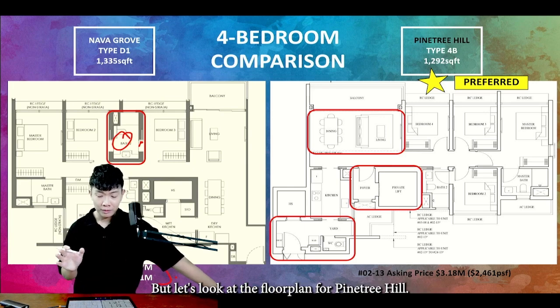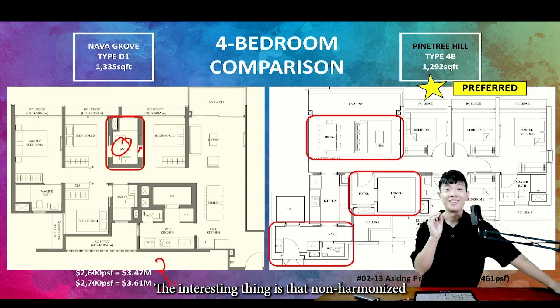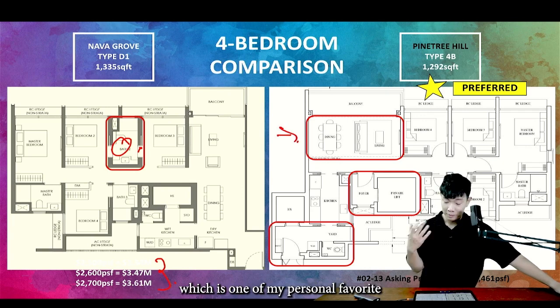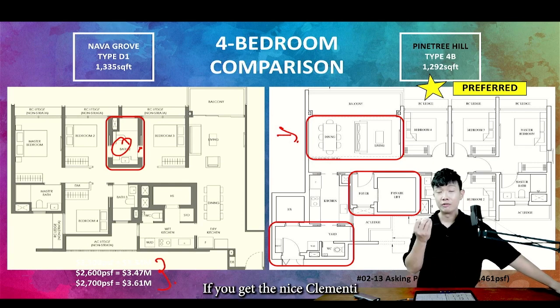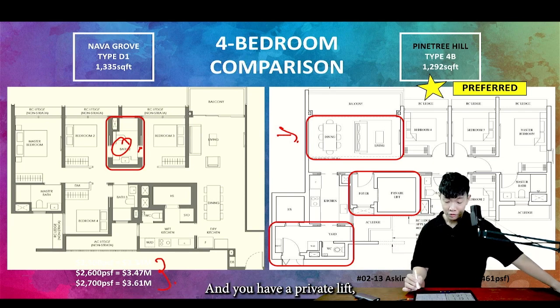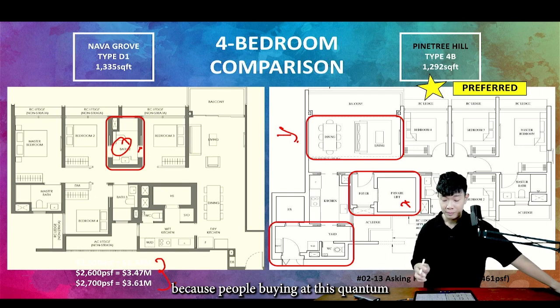But let's look at the floor plan for Pinetree Hill. Pinetree Hill, the interesting thing is that non-harmonized, smaller square feet than Nava Grove. Yet Pinetree Hill can give you this landscape living dining, which is one of my personal favorite because there's a lot of ambient lighting entering in, lots of ventilation. If you get the nice Clementi forest facing or nice view, when you come in, immediately you're greeted by that, and you have a private lift, which is also a great selling point because people buying at this quantum, private lift will be a nice bonus.